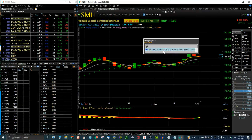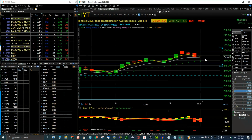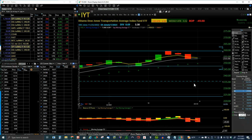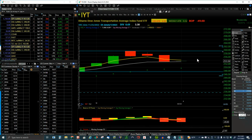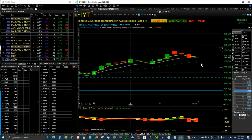Let's go look at the transports. So here's the transports, green trend indicator balls. Things are moving up. Price is between the T line, which is the 8 EMA, and the 3 EMA at this time. So we're looking for that to bounce back up out of there, maybe today, maybe tomorrow. Still daily uptrend, green trend indicator balls.